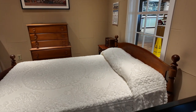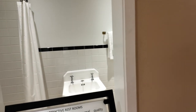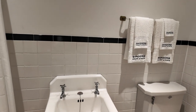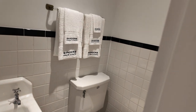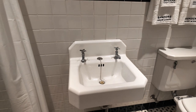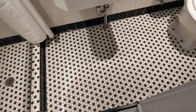This is what a motel room would have looked like. Attractive restrooms. Oh, he went above normal quality. White tile and high-end fixtures. That's a branded towel. Look at the tile floor, Liam. Very vintage.